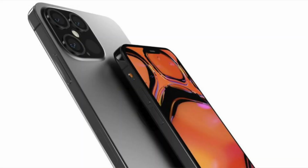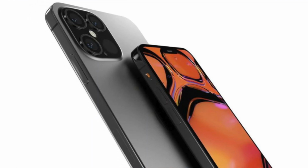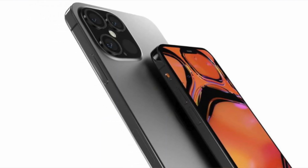Next up is a 120Hz display. Now this was rumored for the 12 lineup, and sadly we didn't get it. Reports were saying it was because it was draining the battery too much, but realistically they could have just added an option, a 120Hz refresh option or a 60. But I think since they didn't do it with the 12, like, they have to do it with the 13.